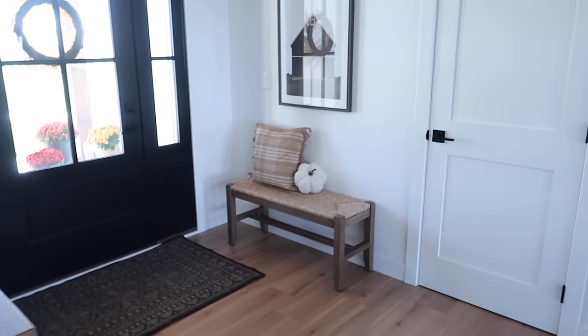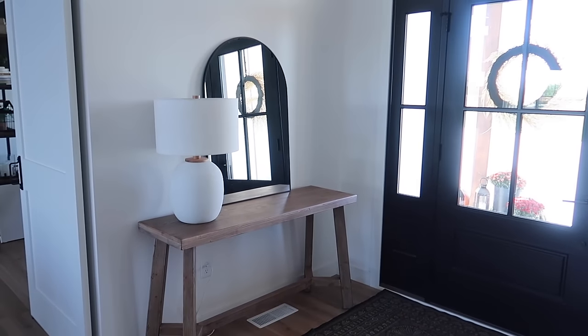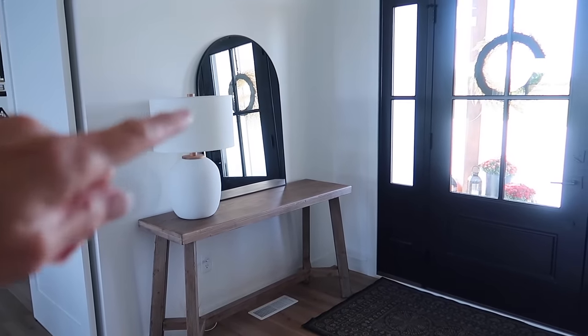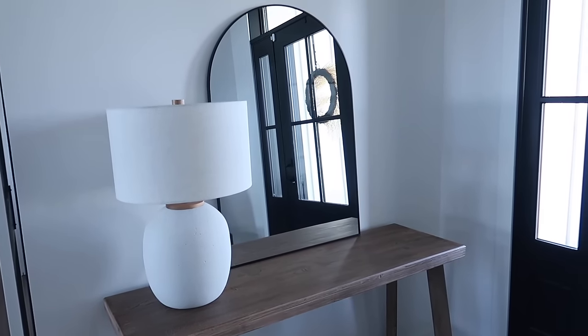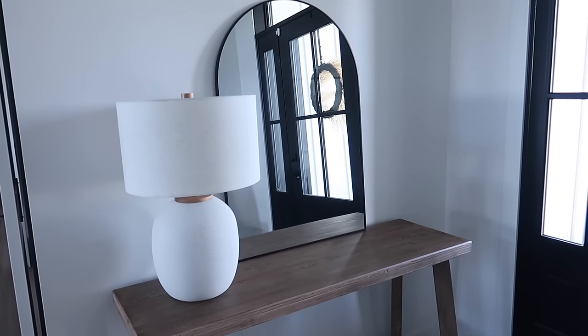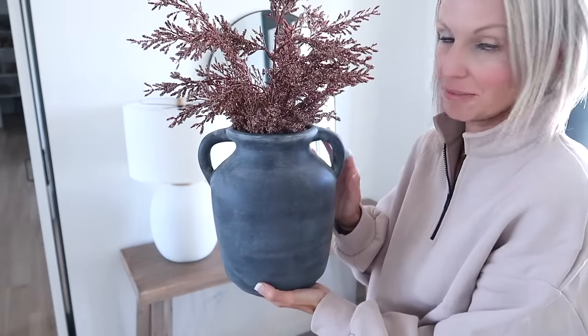Now let's try to work on the other side. So I just have this lamp and mirror. I have not committed to hanging this mirror. I have commitment issues with it just because I might want to go bigger someday. And mirrors are heavy, and it's just too much to hang onto the wall. Big holes, big holes.